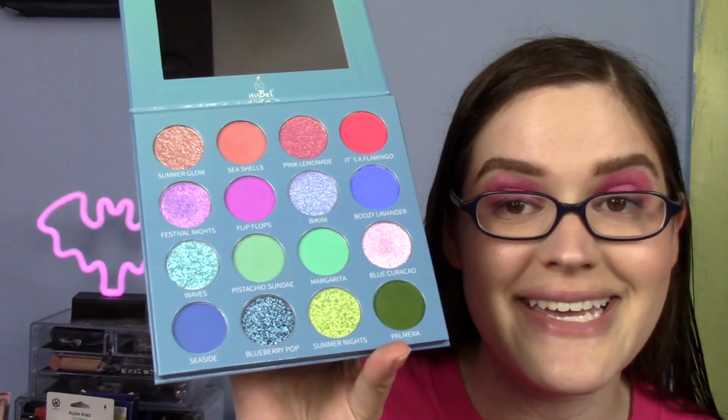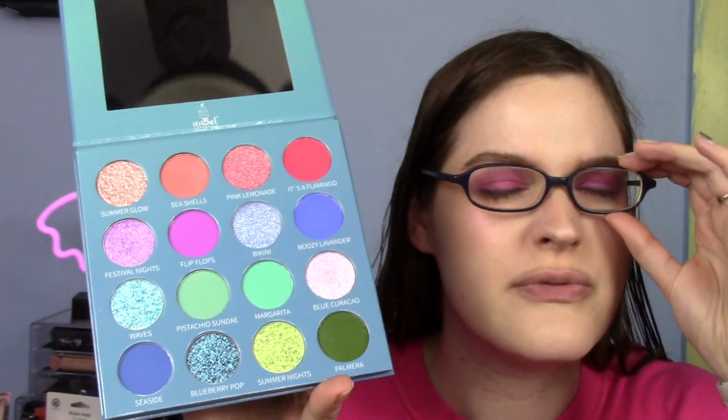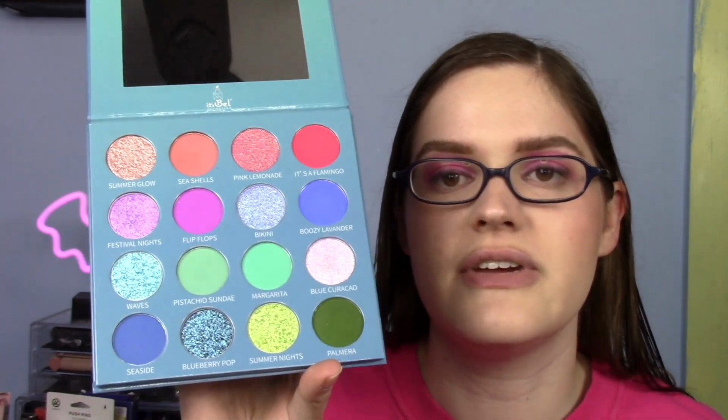All right, next up, I made my first purchase from It's Belle. I know I was just talking about wanting a palette from It's Belle in my eyeshadow palette wish list video. I'll leave that linked if you haven't seen it. I tried them out with this one first. This is the Cool Summer palette, and I really like it. I really like it, and now I want that other one even more from It's Belle. That was, I think, the New Moon or Full Moon palette, something like that, that was in that video.